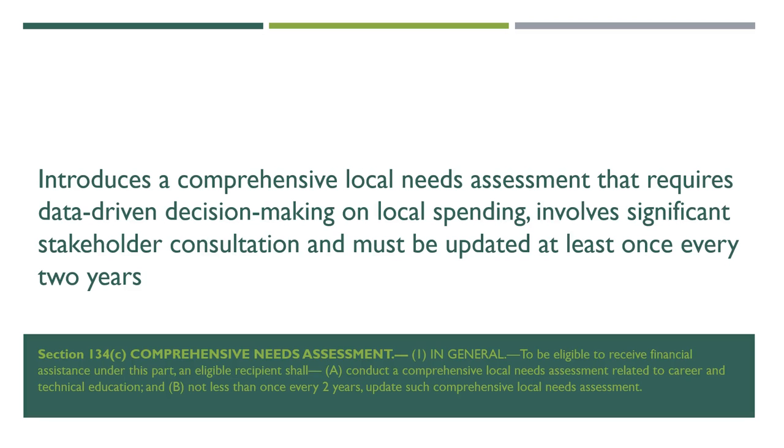It's going to introduce a comprehensive local needs assessment. This is new. That requires data-driven decision-making on local spending. It involves significant stakeholder consultation. It must be updated at least once every 2 years. This is pretty significant. It's new. It allows for more reporting, which means more evidence based decision making. So this is how they're allowing a little more flexibility at the state level, and even beyond the state level down to the individual college level and schools. It allows them to make sure that that flexibility is not being wasted. So it's a good accountability measure. Glad to see it in there.